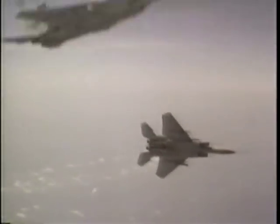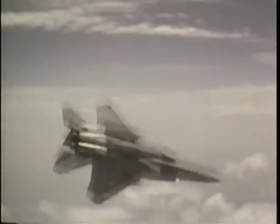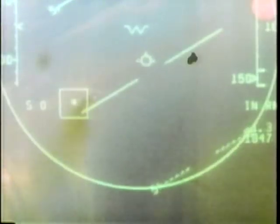The second factor to give impetus to the F-15 program was the appearance of new, highly sophisticated Russian aircraft, particularly the MiG-25 Foxbat. For the first time since the development of the F-86 Sabre, the USAF decided on a true, single-purpose air superiority fighter.